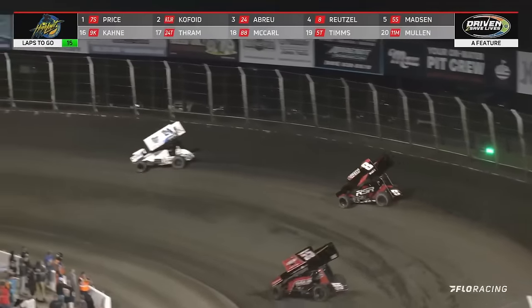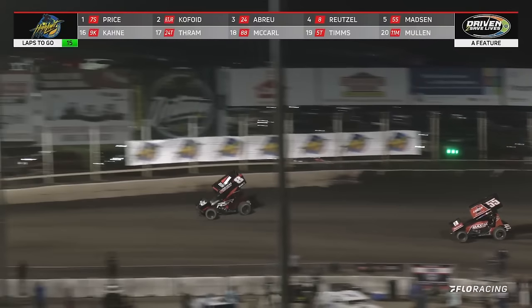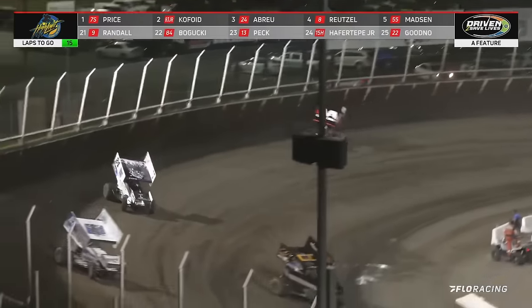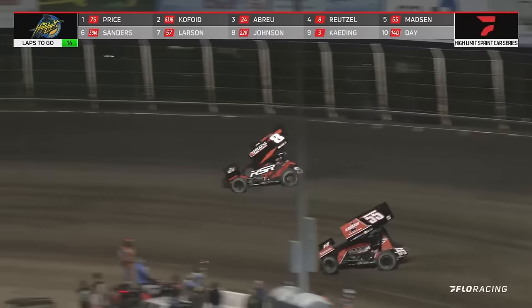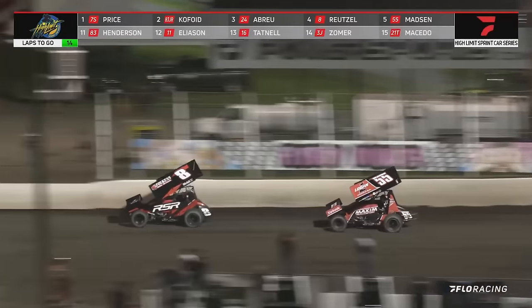And nobody in front of him on the high line for Robbie Price as he has done a nice job getting through this lap traffic and separating himself from these battles behind him. Kofoid settled into second, Rico's third, Reitzel fourth, and Madsen fifth as Kerry dials up the inside lane again, trying to challenge Reitzel for fourth.